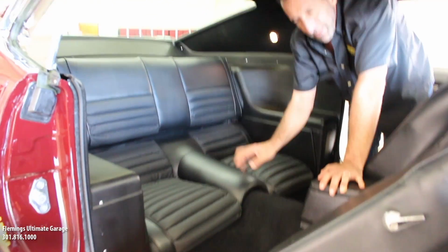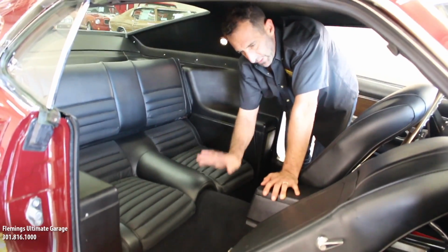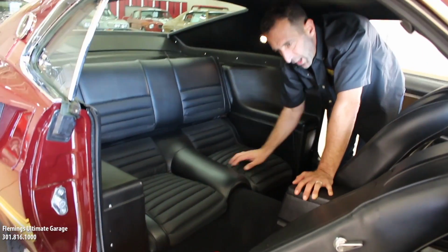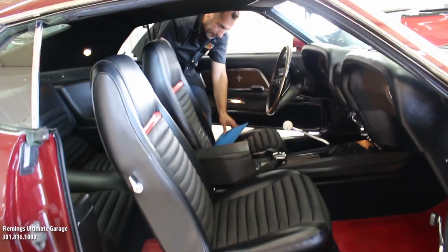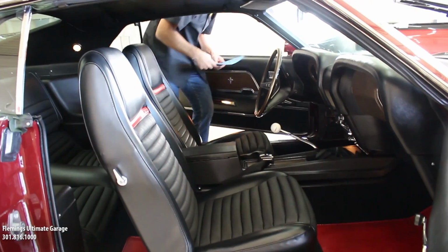Carpets. The red in here is supposed to be there. A lot of people look at it and go, that looks a little strange. Well, if you don't love it, you can put black mats on top of it. Ask us, we can order you a set of black Mach 1 mats. But this is actually the way the carpet came on a Mach 1. All right, so there's plenty of room back here for adults. And then this red strip right here in the middle, another Mach 1 feature.